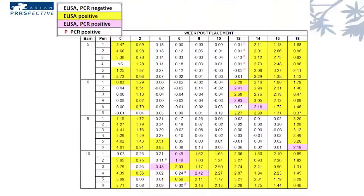Here, initially, you see ELISA positive results. And let me go back. In white, we have ELISA negative and PCR negative. In yellow, ELISA positive. In purple, ELISA positive and PCR positive. And these red P's mean only PCR positive. So initially, we see lots of antibody, which could be maternal antibody. And now we know, we didn't at the time, this could also be spray-dried plasma.